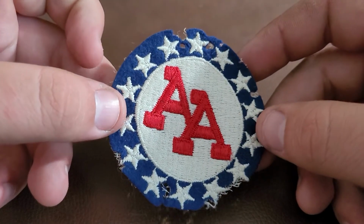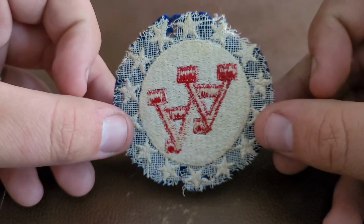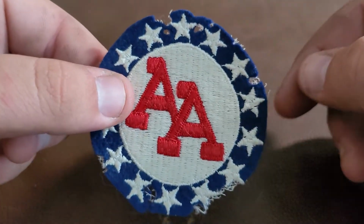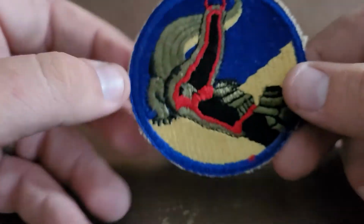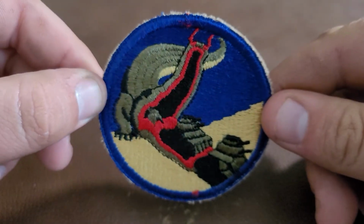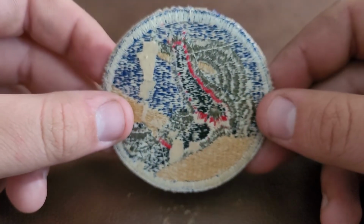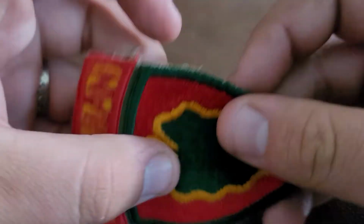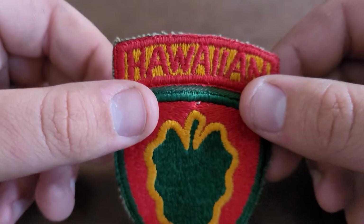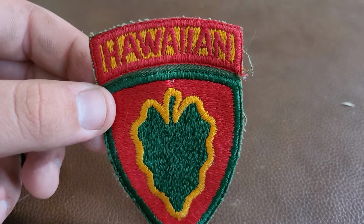Right here, 12th anti-aircraft artillery, which is in kind of beat up shape. Couple moth holes there in the edges and whatnot, but awesome felt patch. Right here, the Navy Amphibious Landing Forces 1st pattern. Also was after this one for a while too. And right here, 24th, I believe, Infantry Division with the Hawaiian tab across the top.